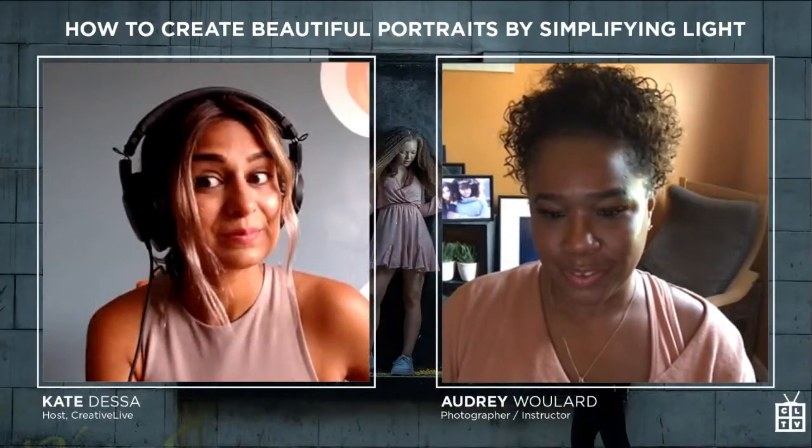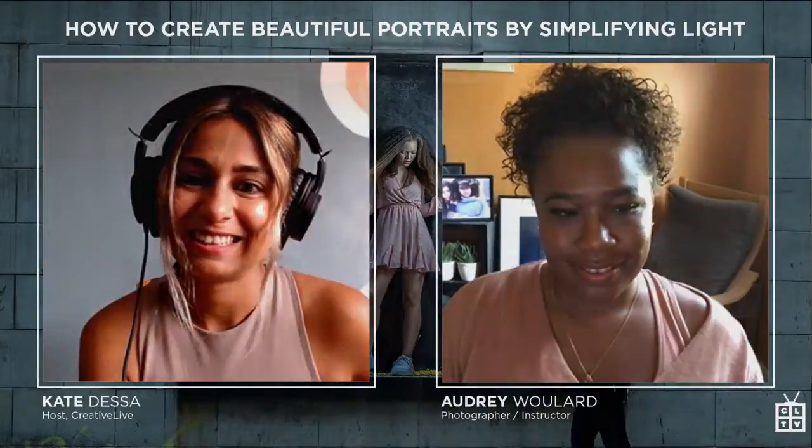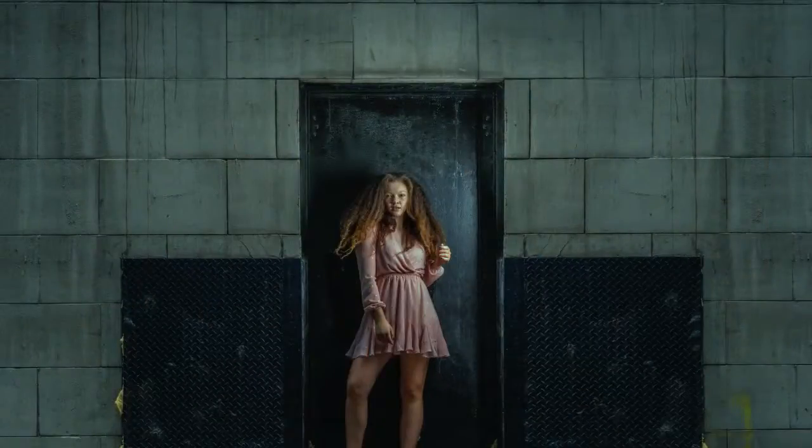Totally. Look at a couple of the shots. All right. So we're going to pull up a couple different shots here from the class that will give us a little insight into the images Audrey is creating. Tell us a little bit about where this shot is taken. It looks like we have one strobe. Tell us a little bit about what went into shooting this shot.